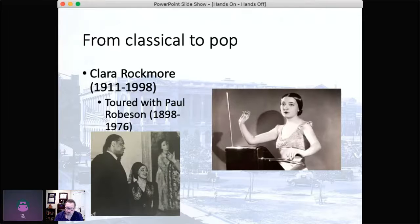Some of our Philadelphia fans may know the Paul Robeson House and Museum at 4951 Walnut or Paul Robeson High School at 4125 Ludlow Street in West Philadelphia. Although Rockmore and Robeson would perform separate sets on stage, they became very close friends on the tour.